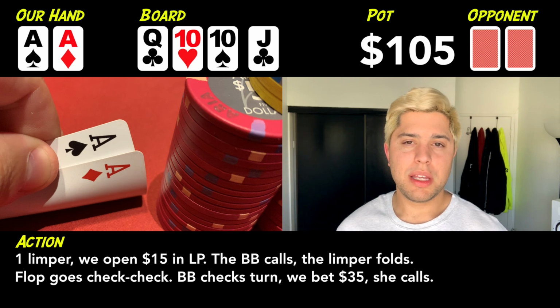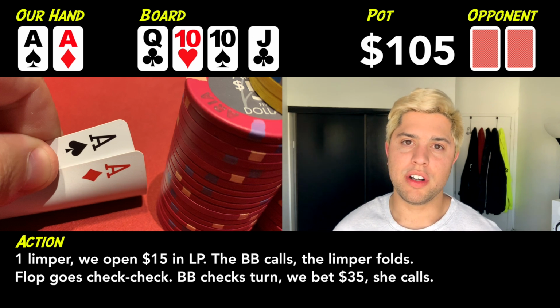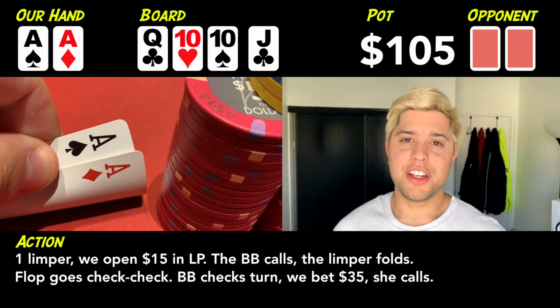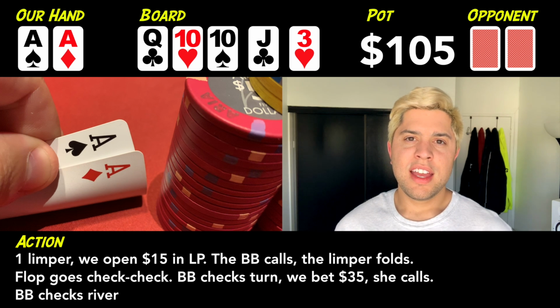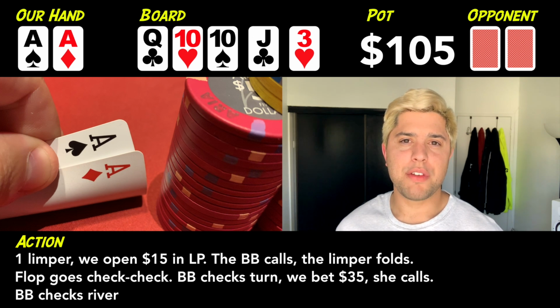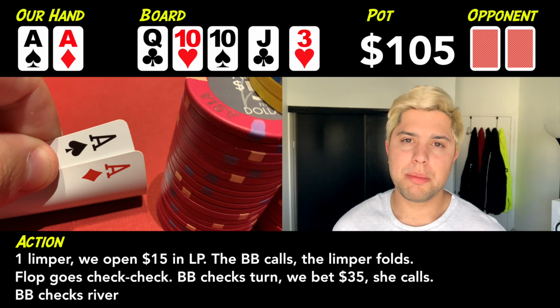Being that she called pretty quickly but checked twice, I think the majority of her range in this spot is going to be draws, so I'm keeping that in mind as we go heads up to a river, which we're hoping is a brick, and sure enough, it's the 3 of hearts, so pretty much everything misses, shouldn't change anything. She checks it over one more time, and I think in this spot, sometimes she's going to have a pair that she can call with, but most of the time, as mentioned, it's going to be missed draws.